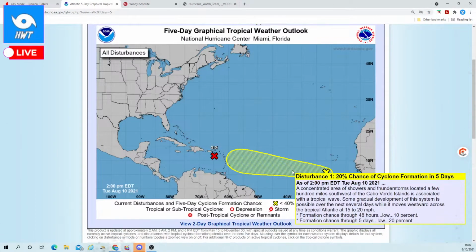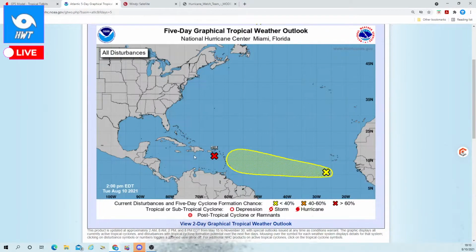And then there's this storm, this disturbance as of 2 p.m. Eastern Daylight Time, Tuesday, August 10, 2021. A concentrated area of showers and thunderstorms located a few hundred miles southwest of the Cape Verde Islands is associated with a tropical wave. Some gradual development of the system is possible over the next several days, while it moves westward across the tropical Atlantic at around 15 to 20 miles per hour. In the next 48 hours, about a 10% chance of development. In the next 5 days, a 20% chance of development.